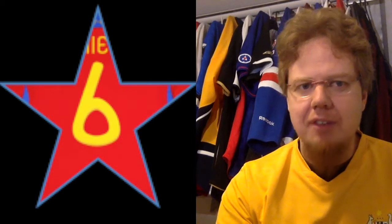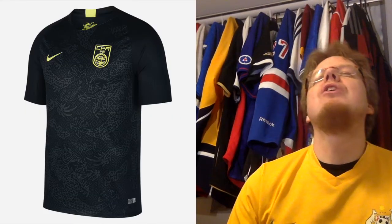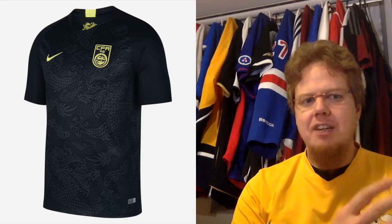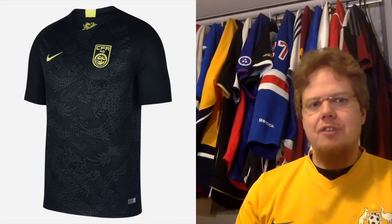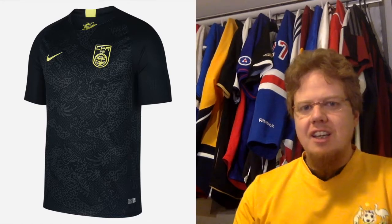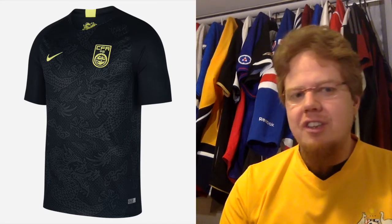And now comes the big disappointment. The China away jersey could have been this wonderful black jersey with the neon applications, slight neon applications, and the dragon pattern on front, which is the best shirt design I've seen in the last year. This is the best jersey. And for some reason, they didn't improve it.